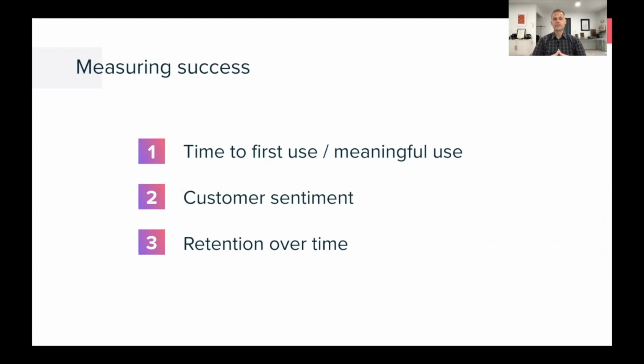What are the things that matter to you to measure successful, exceptional onboarding? Some of these might be the ones you see on screen. How much time does it take to first use those key aha moments? And not just use them one time, but find meaningful use from them. That might mean 3 or 4 times before they really find meaningful use of that feature. Of course, measuring customer sentiment. I spoke of one way to do that through NPS. There are other ways to measure customer sentiment. And then, of course, retention over time. We've talked about that today with the examples that I've shared.